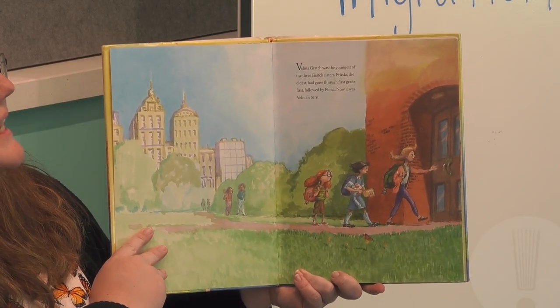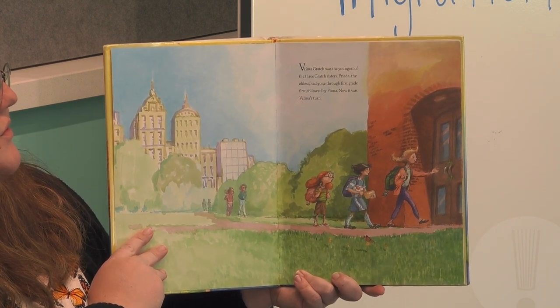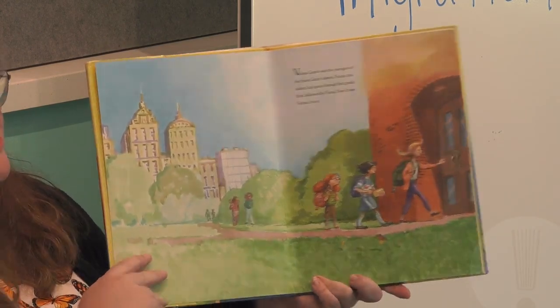Velma Gratch was the youngest of the three Gratch sisters. Frida, the oldest, had gone through first grade first, followed by Fiona. Now it was Velma's turn.